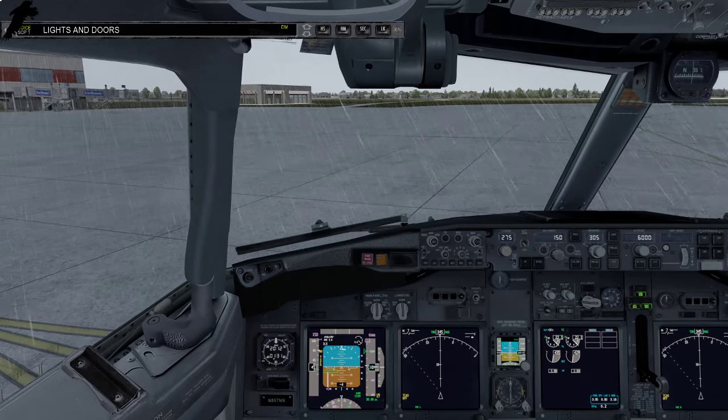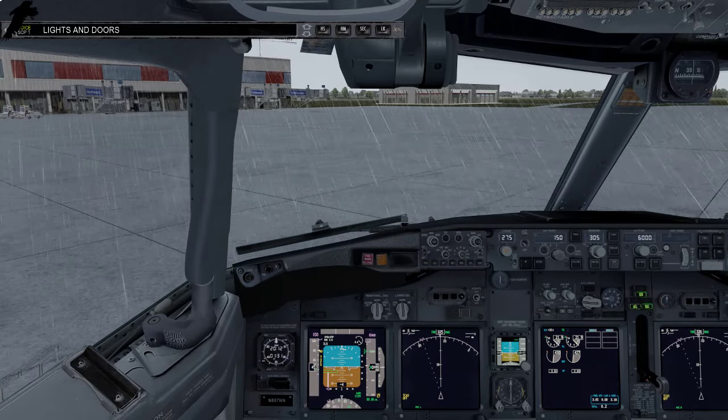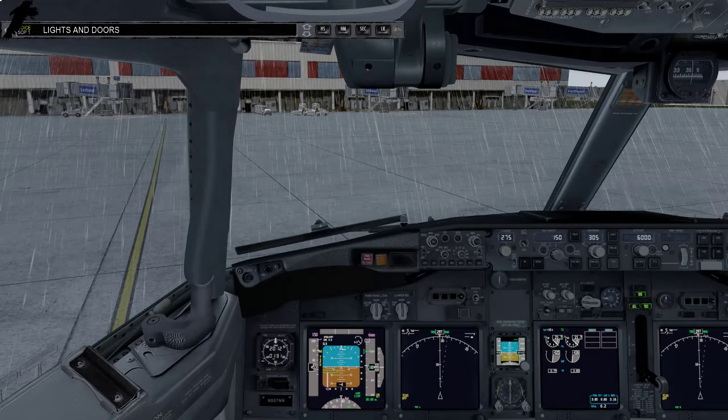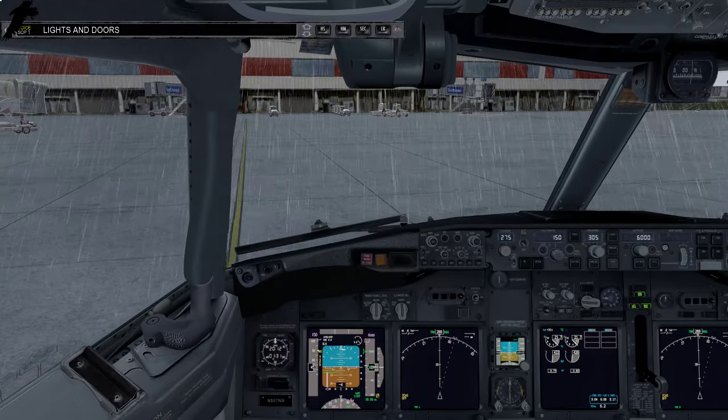Delta 647, ready for taxi. The 647 on the ground, good evening, runway 6 left, taxi by Fox Right Echo, altimeter 301.